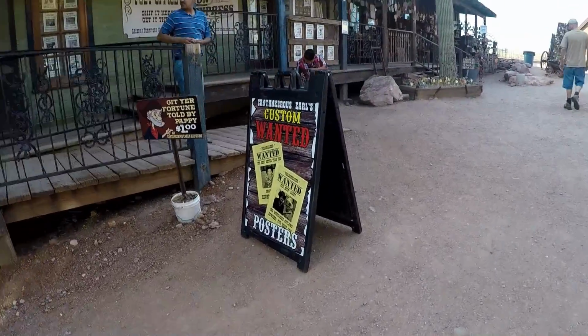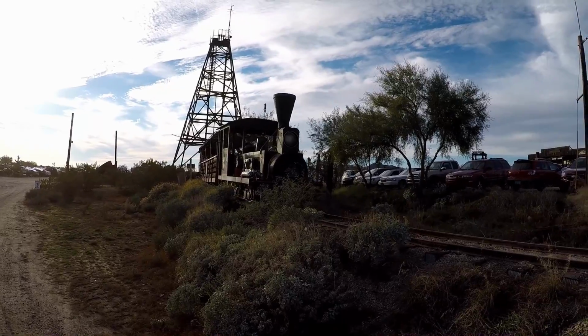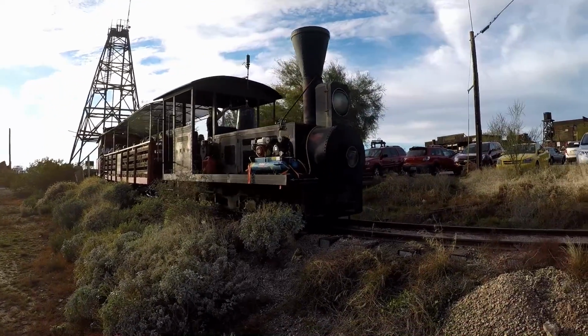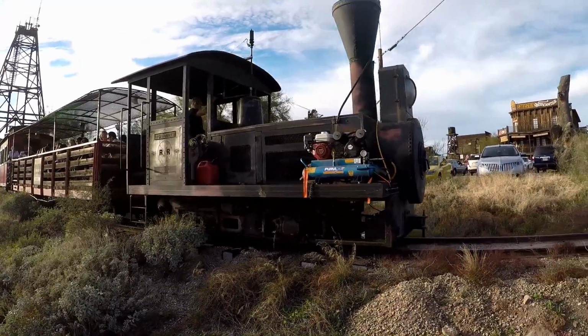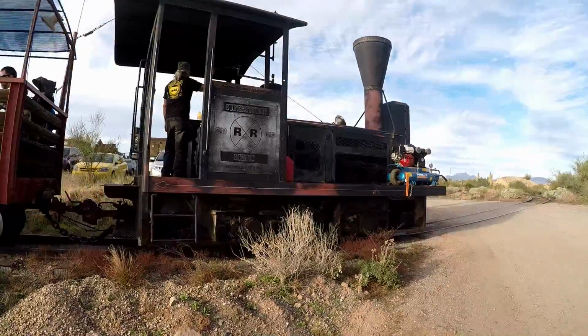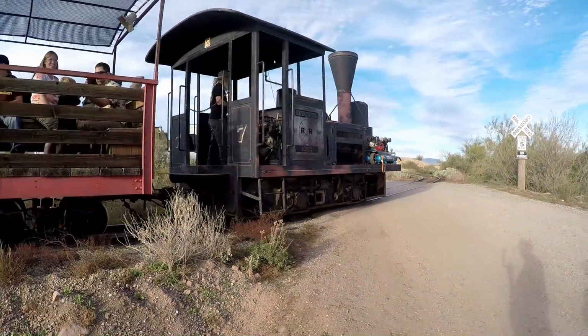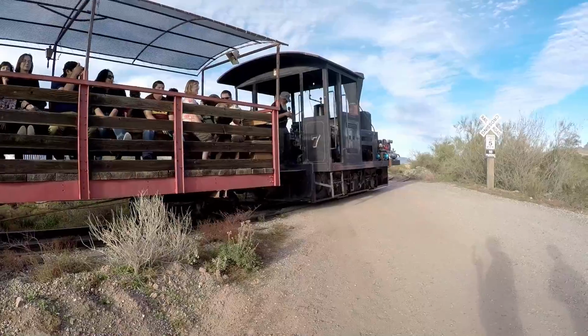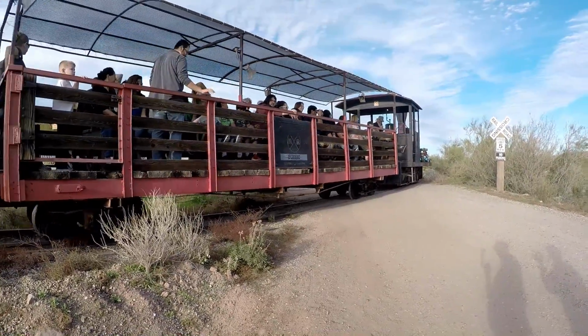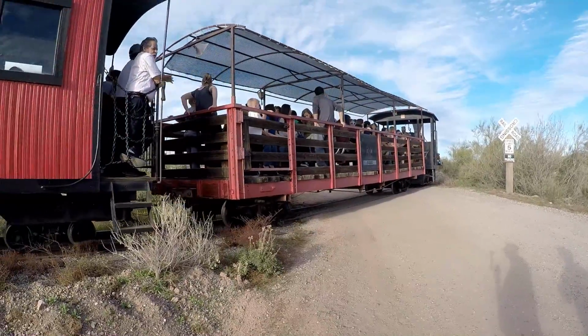A lot of neat shops in this little place. It actually is pretty nice. Of course, they dressed this old train up to look like a steam engine, but it's just driven by an old Perkins diesel. The train runs for a couple of miles around the town here, and they do give you a lot of great information about the history and stuff. I rode it once, but I guess once was enough.